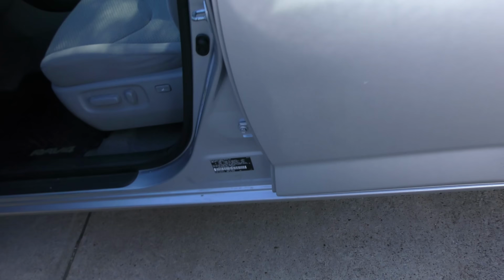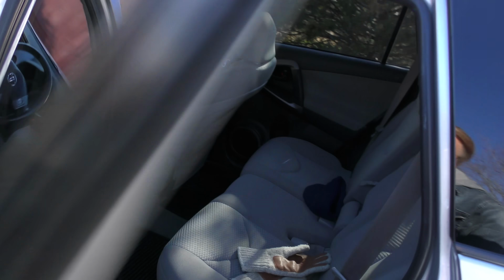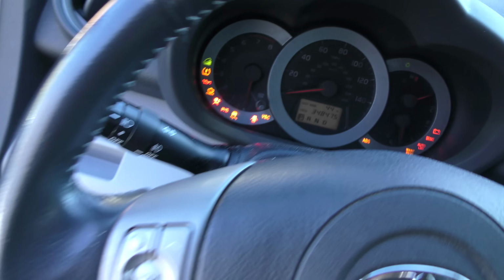Now, this is a typical classic RAV4. As you can see, it's 07. It was made in Japan. That's what you want. Look at the interior. Hey, it's still in pretty good shape. Man. They took care of this vehicle. And yes, I'm not making it up. We'll turn the key on. Check out the mileage.